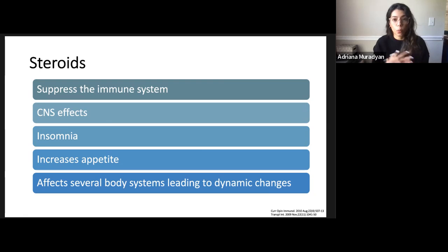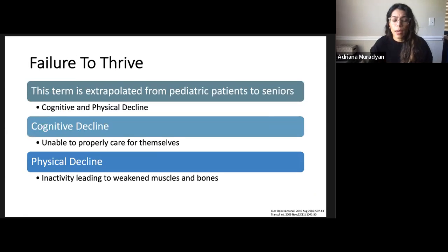Steroids affect the body in several ways, all the systems, and so they can definitely weaken your immune system. Just be cognizant of that. A lot of patients are going to be failure to thrive patients. They're going to have cognitive and physical decline. If they have cognitive decline, they're not going to be able to properly care for themselves, get their medications, or feed themselves. In addition to physical decline, they're unable to be active and be outdoors, which is going to weaken their bones and muscles. So overall, this encompasses a threat to the immune system. So it's never good to have a patient who cannot take care of themselves unless they have help from someone that can make sure that this decline is not going to be fatal in any way, shape, or form.